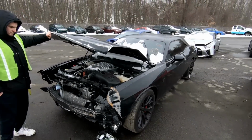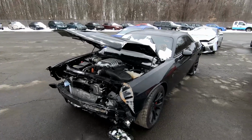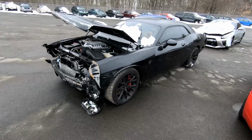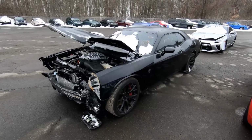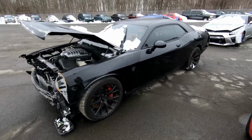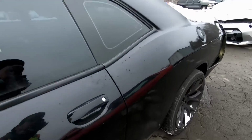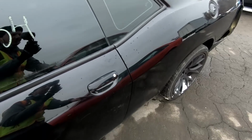Now, I did say I'm looking for a Hellcat as one of my potential purchases, but this one is parts only, and I can't register it even after it's repaired. It comes with a parts only bill of sale, so I will not be bidding on this one. The side has no damage, just a couple minor dings. That's not a concern at all.